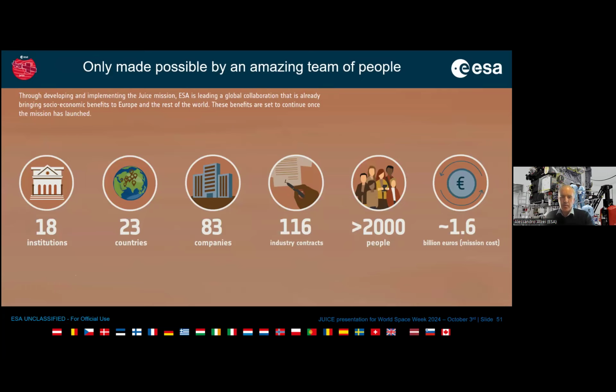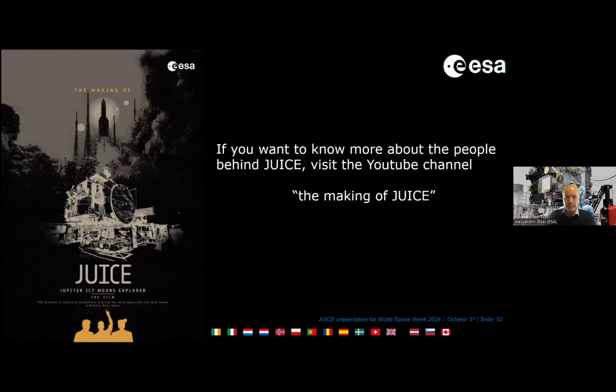So here you see the numbers, but it's more than 2,000 people working since 2014 to build, develop both spacecraft and instruments, launch it and operate it. And we're now well on our way for getting to Jupiter in 2031.